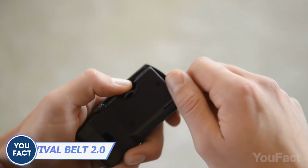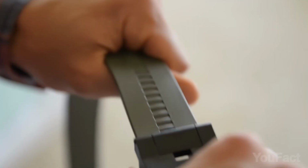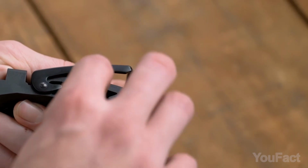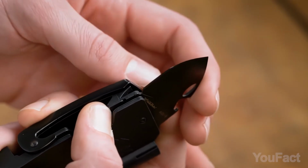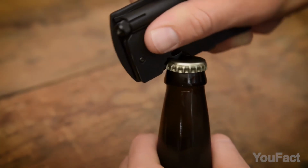Great news for all the travelers out there. All of your most needed tools are now combined in a single survival belt. Well, the main part is the buckle since it stores all the tools. Starting with the really sharp stainless steel blade that's coated with titanium for durability. The knife is only accessible when lifting the buckle, so it's completely safe. And there's a built-in bottle opener right under the blade.